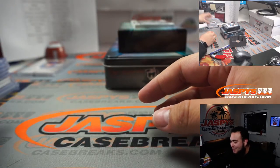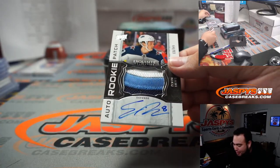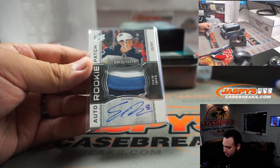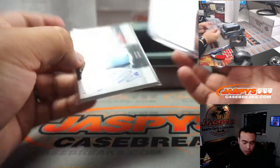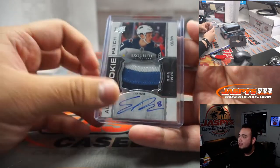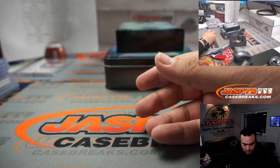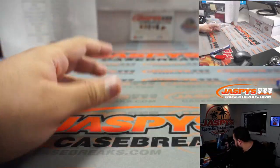And last but not least, man, I bought a little rookie patch autograph Exquisite, number to 83, jersey number, Sammy Nakou. That is for the Jets, and that is 64, spot 4, Mark L. Great case, wow. Random number block did come up with some nice stuff, guys. Wow, this was a very, very loaded case, guys.